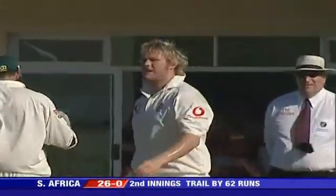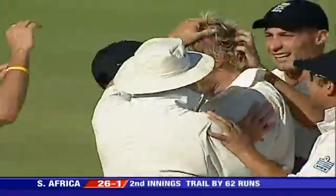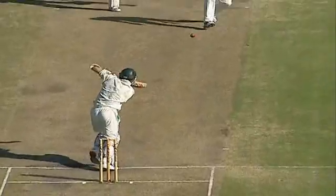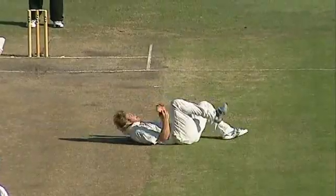Well, that's quite brilliant from Hoggard. It's a fine piece of bowling, an even better piece of fielding from Matthew Hoggard. We've been impressed all the way through this Test match by the agility of these faster bowlers in the field. Quite superb return catch.